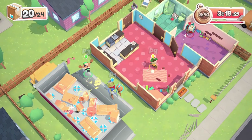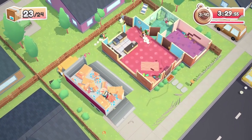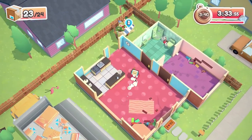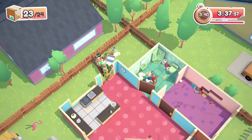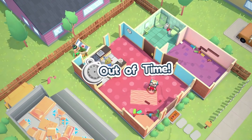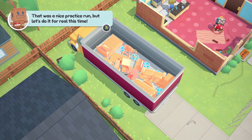Sorry. Mom, there's something over here. This chair up here. Where? Oh, yeah. Anyway. The door just got annihilated. Can we all grab the door? Oh, man. The door disappeared. Out of time. We are so fired. That was a nice practice for them. Let's do it for real.